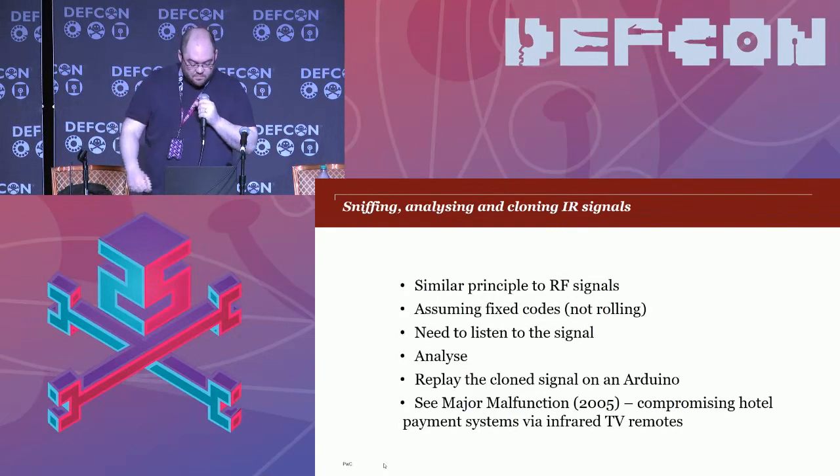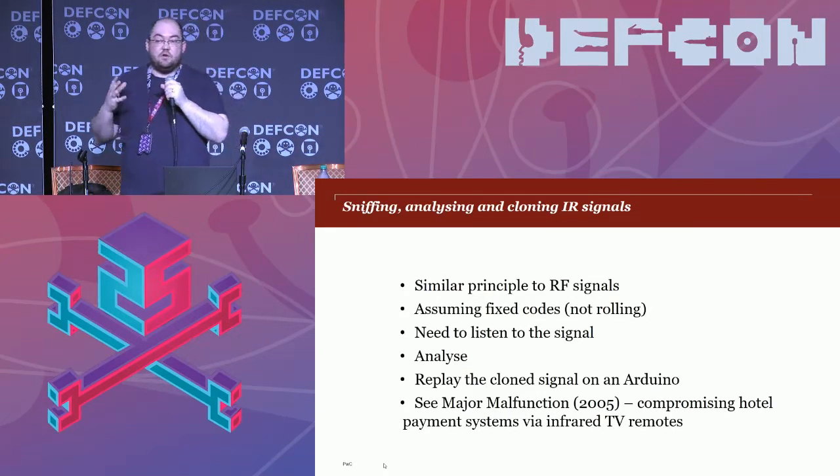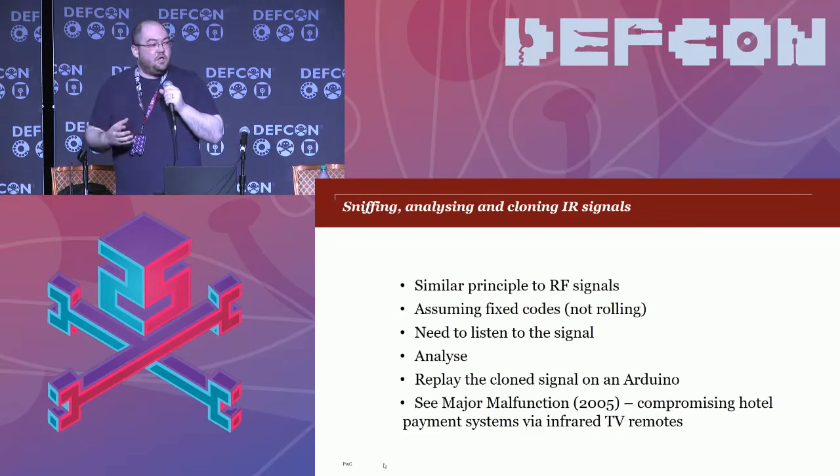to replay it. And if you're interested in infrared, there's a really great talk from DEF CON in 2005 by Major Malfunction, who found a way to compromise hotel payment systems by messing around with infrared TV remotes in hotel rooms.